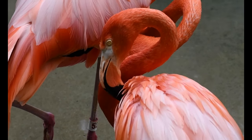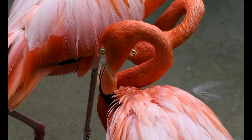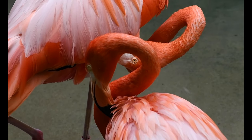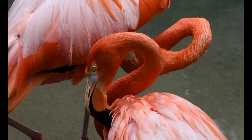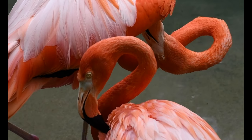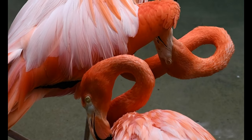Number 8. Flamingo parents feed their chicks a liquid they secrete, called crop milk. A flamingo's milk is produced in its crop, part of its throat, and then brought up through its mouth. It may sound icky, but a flamingo's crop milk is chock full of healthy proteins and fats. Both parents can produce crop milk to feed a flamingo chick until it is old enough to eat on its own.